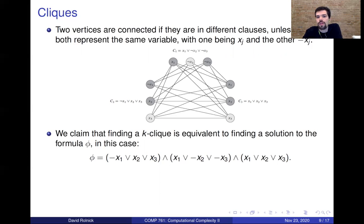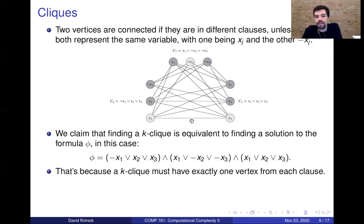So why is that the case? Here, remember, k is the number of clauses, so in this case it would be a 3-click, so it would be finding a triangle in this graph. Why is finding a triangle in this graph equivalent to finding a solution? Well, first of all, a k-click has to have exactly one vertex from each clause. Now, why is that? Well, because we know there are no edges within a clause, because we defined it that way.